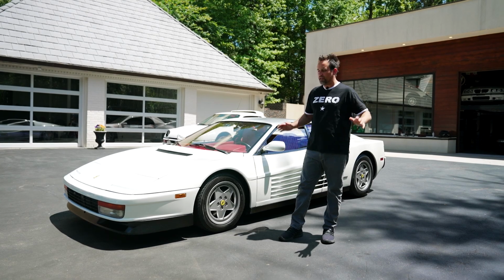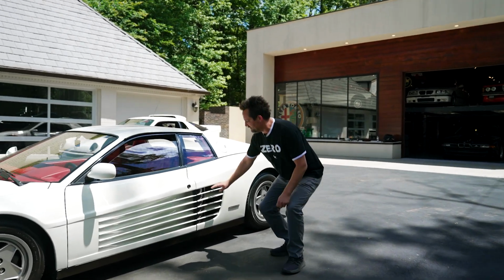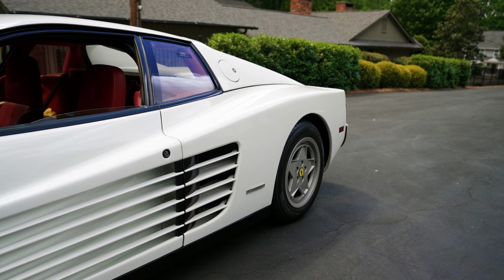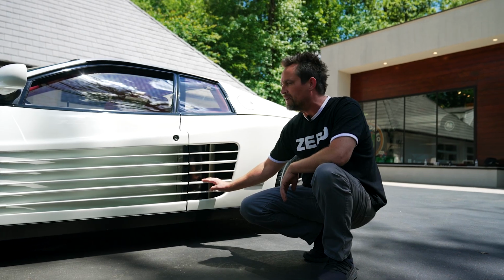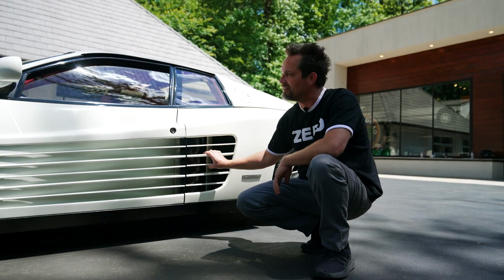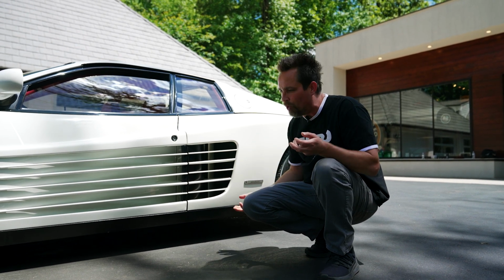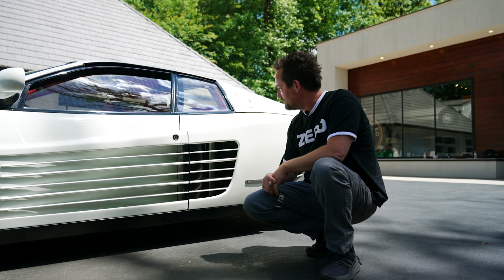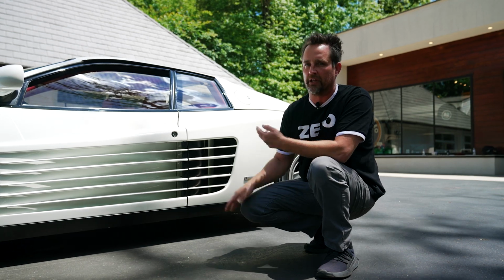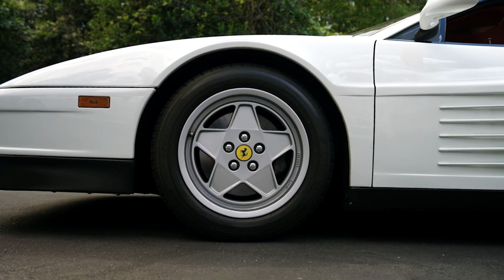So pretty cool. I really wanted the white with the red, and you can see it has obviously the old Miami Vice style fins on the side. Pretty cool. It also had these on the Ferrari 348, which is pretty neat. Totally period correct for this time, and the Ferraris just stood out. They were extremely wide. They were just a special car at that time in the 80s, and it really set the bar for exotic cars. You can see it's running 16-inch wheels on it.